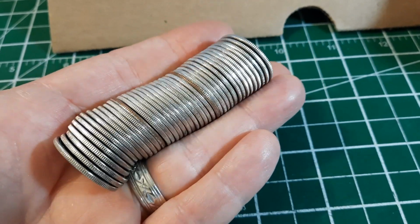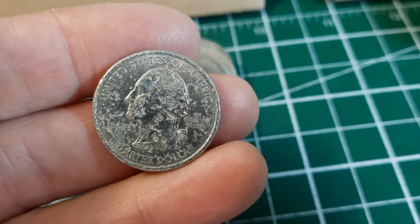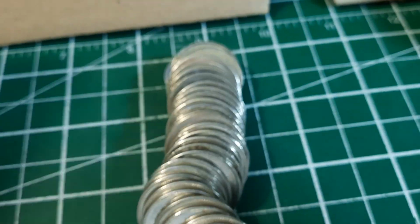No silver, we can see that. All right, so pretty chewed up. What do we got here? This is a Philadelphia minted Oregon State quarter, 2005. It's seen much better days.